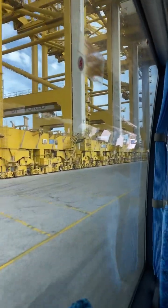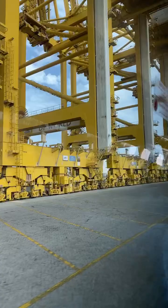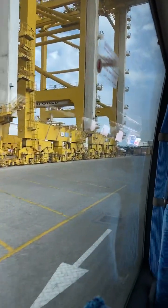I was actually thinking, why can't we put people inside containers, put them to sleep, and then ship them to wherever? It's better than staying on a 13-hour flight.